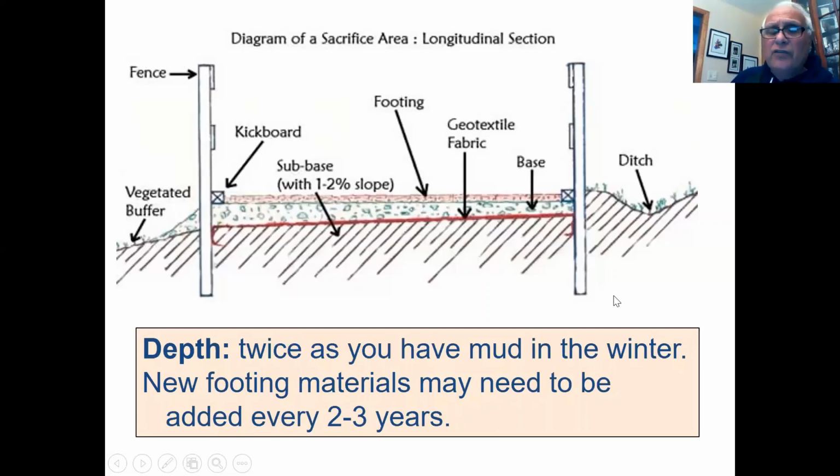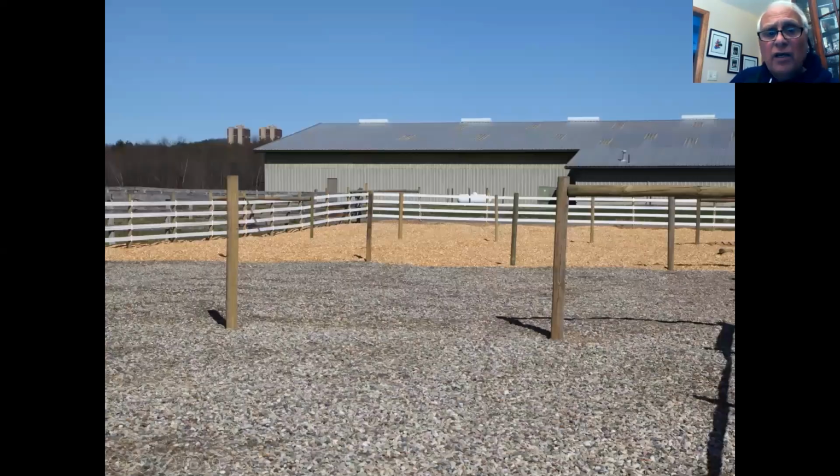Now, again, there is a fact sheet. If you go to our website, you can see footing materials, the instructions for making sacrifice areas, the type of the footing materials, and also the cost. This is just one picture. As you can see here, this is at Hadley Horse Farm. We have wood chips with geotextile fabric in one area, and wood chips without in another. So this is for education, okay?